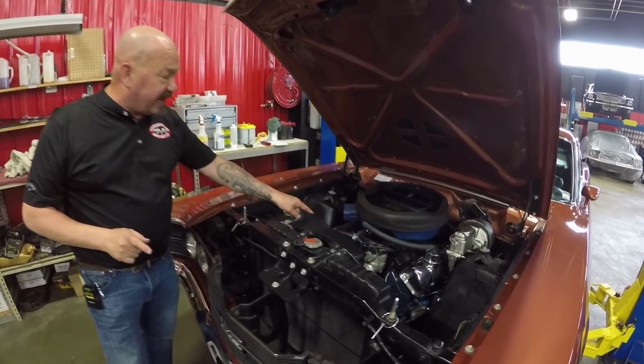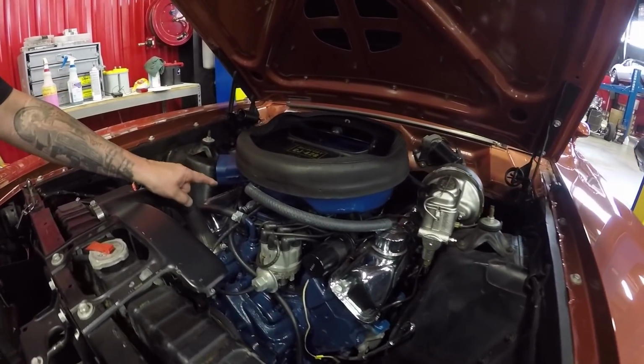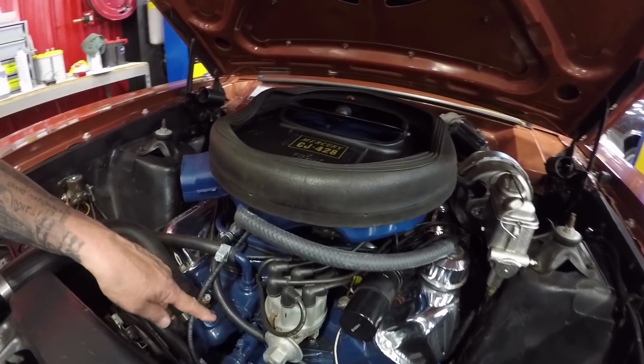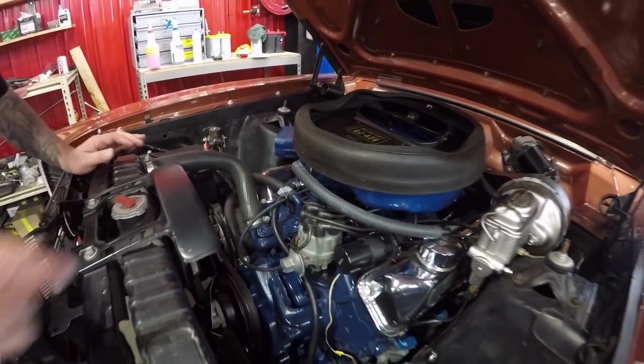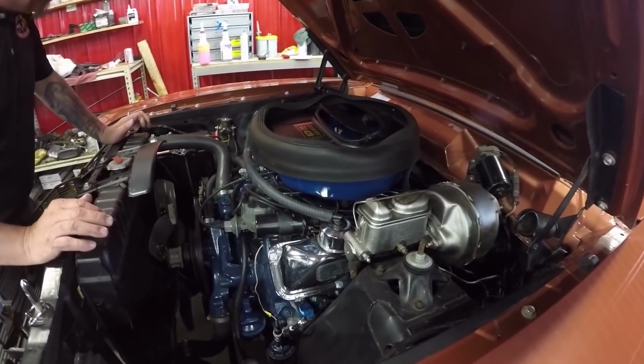Now we got 428 power under the hood. We got great looking air cleaner assembly on it. It does have a 750 Holley. It is a dual feed. It's got a stock appearing distributor in it. Matter of fact, it looks like it's still got points in it too. I only see one wire coming out. We do have power brakes. It is a manual steering car. It's a go fast car.